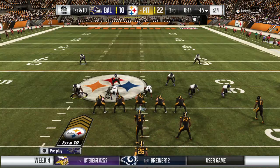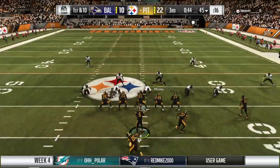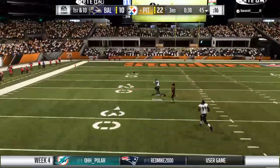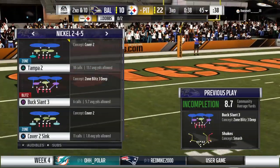Come on, let's go. White 90. White 90. Flex round. Out of the gun, Dobbs. Going up top. So they took a shot on 1st down but couldn't connect.